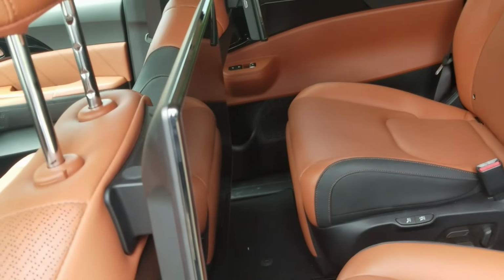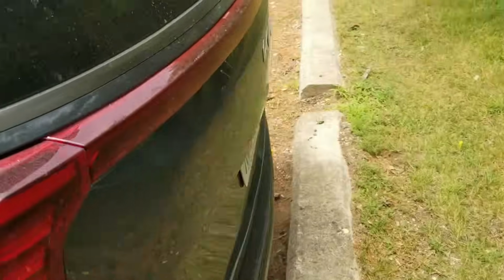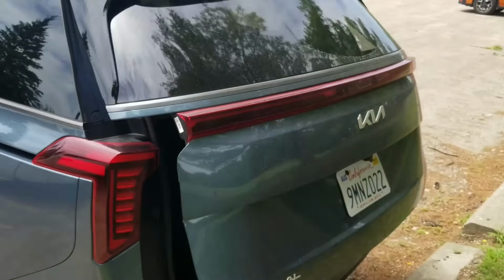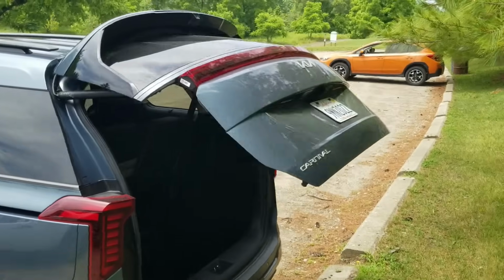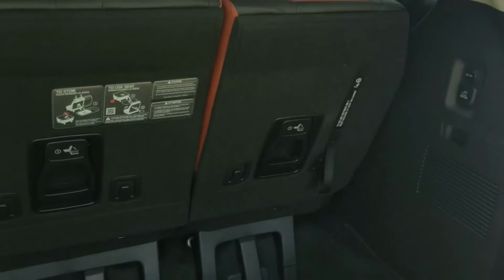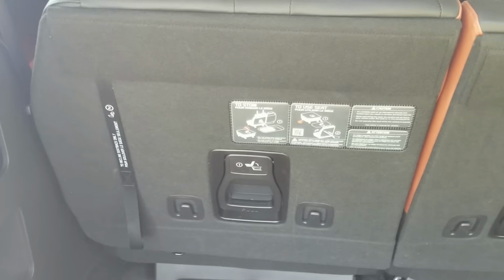Now, let's wrap this thing up here. Move to the rear. Coming to the rear of the vehicle, I like this feature that I've not seen on other minivans before. Maybe they have it, I just haven't seen it. But when you come back here, let's see if this thing will do it. I was doing it yesterday. There it goes. You hear that beep? It almost sounds like a timer, and you think this thing might explode.